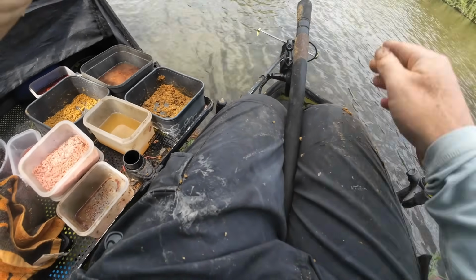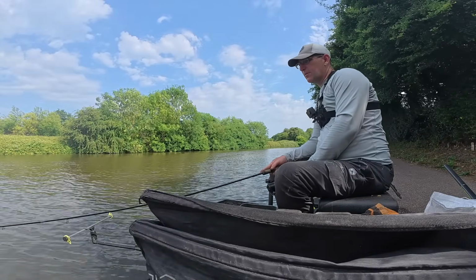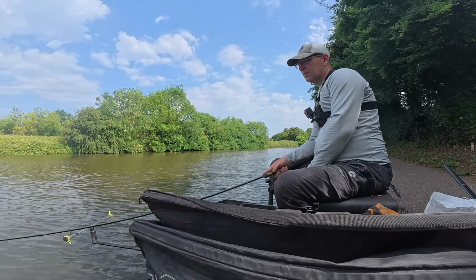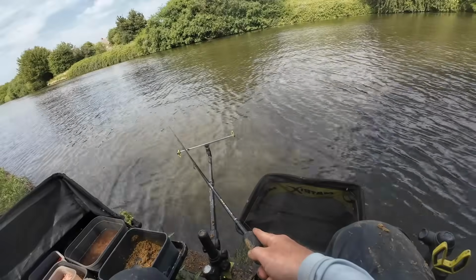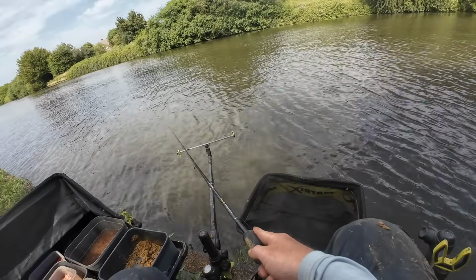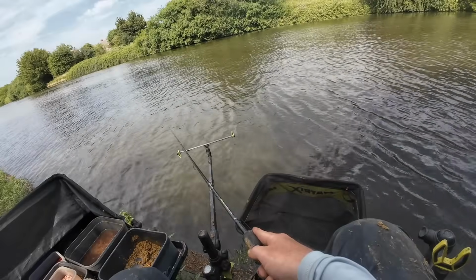Both swims, totally dead. Well, I've had a lovely day. In the last 15 minutes, I've not had a bite. Not so much as a rattle, like something's gone through. Come on, let's try and nick one, because it's just died. Try both swims, worms, pinkies, dead reds. It's gone. Gone, gone, gone.